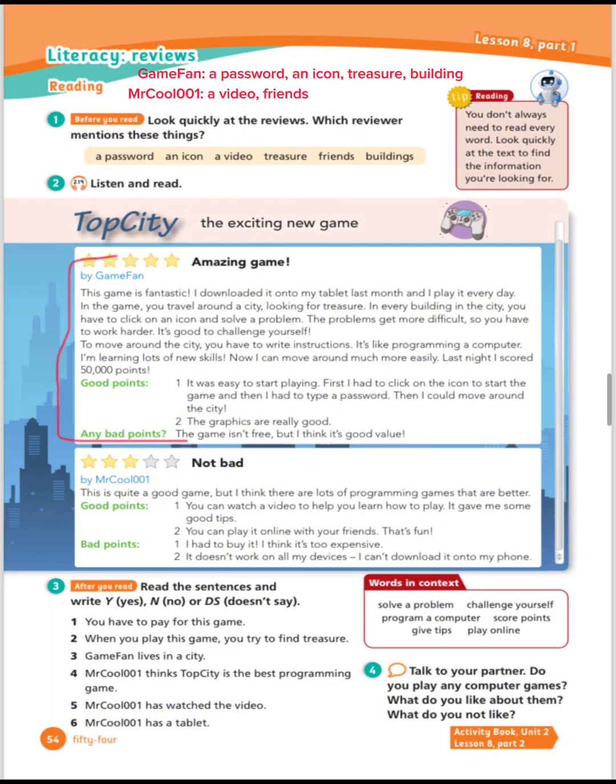Amazing game. This game is fantastic. I downloaded it onto my tablet last month, and I play it every day. In the game, you travel around a city looking for treasure.